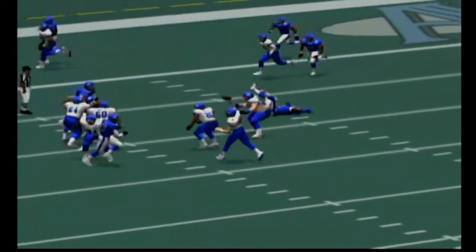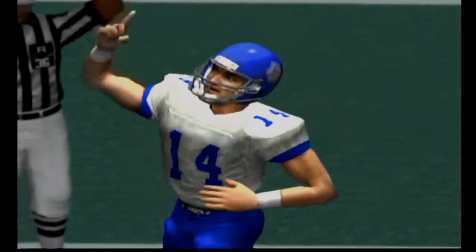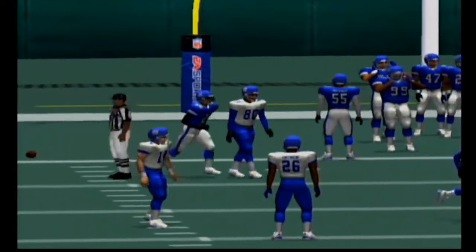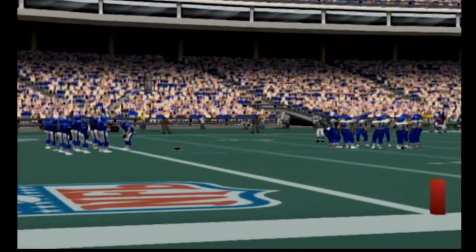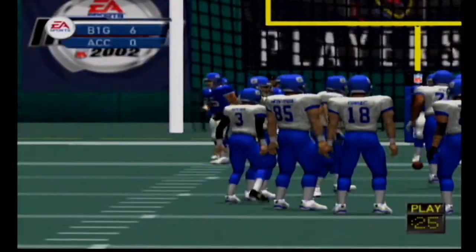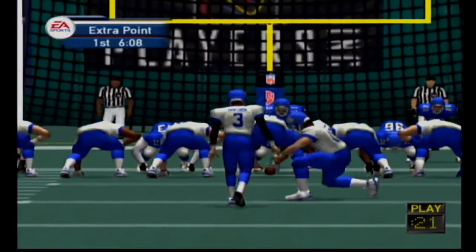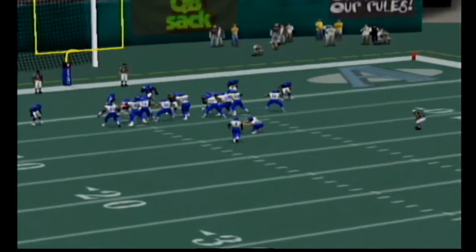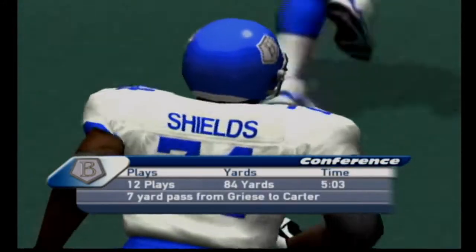Greasy to throw with the throw. Pass is complete. Touchdown. He gets that short pass into the end zone for the touchdown on that one. Yeah, that guy created some room and showed good body control to maintain control of that one. The kick is up. The point after is good. They're up by a touchdown now.